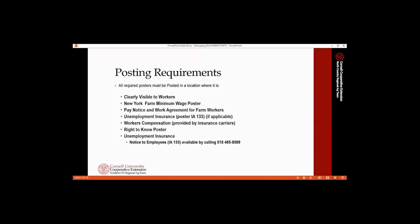Keep it in a separate file. For some reason, if it gets wet or damaged or lost, then you have a copy for that, and it just saves headaches of trying to call and get another one. And minimum wage poster you can find right online, and all the other ones also. But I recommend making a copy of your workman's comp so that you have it. I've had many phone calls on that. I lost it, so just a headache that hopefully we can avoid.